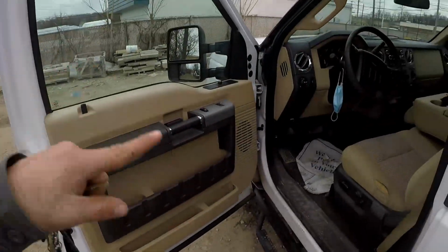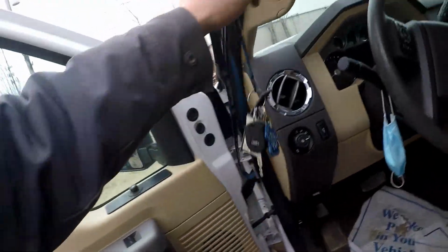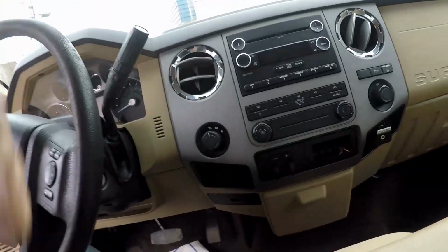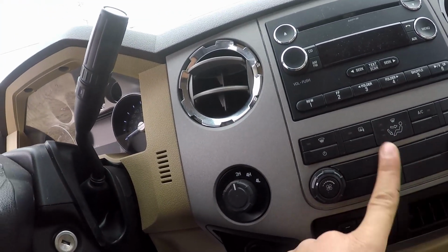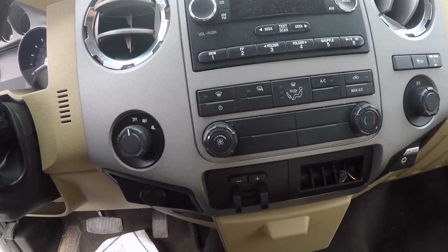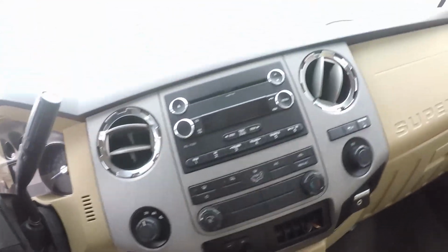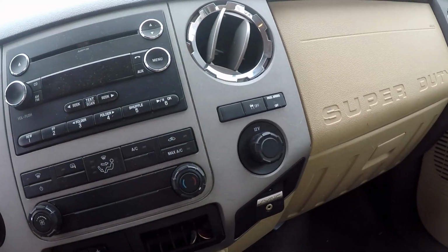Okay guys, so moving into the truck, there are a couple things in here that I do not like. So for one, all these blank buttons right here. I don't understand why they need so many blank buttons, but it just irritates me about new cars. But that's not the main reason. Also, there's one right here too. I don't know what's supposed to even go there, but I want it.